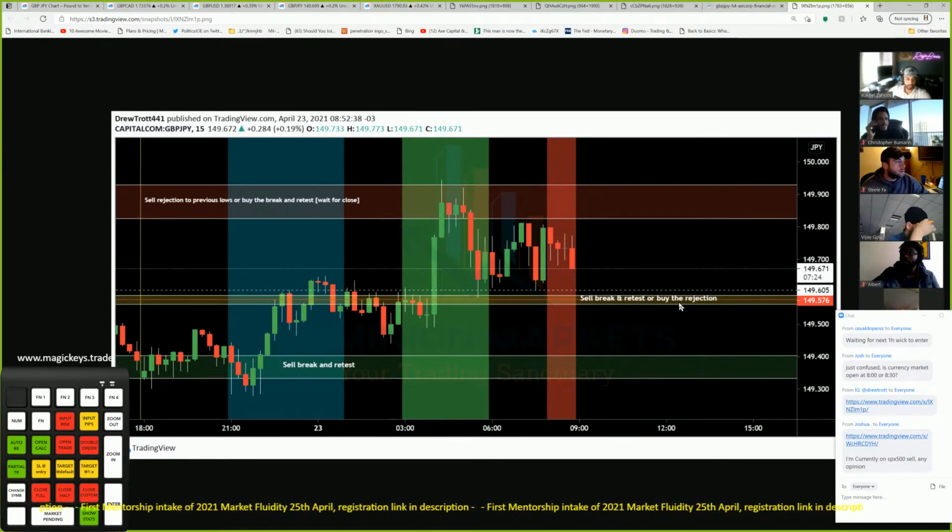Sell, break, and retest, or buy rejection. I don't think buying rejection is going to be a pretty good idea. I think buying above 149,900 would be much better.